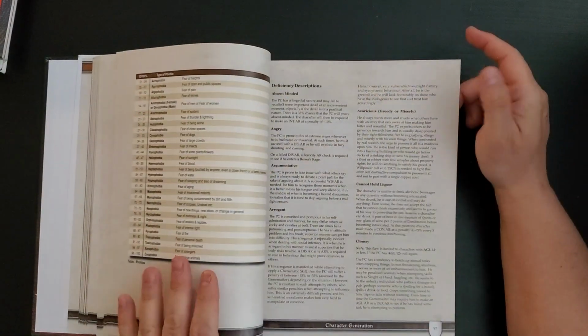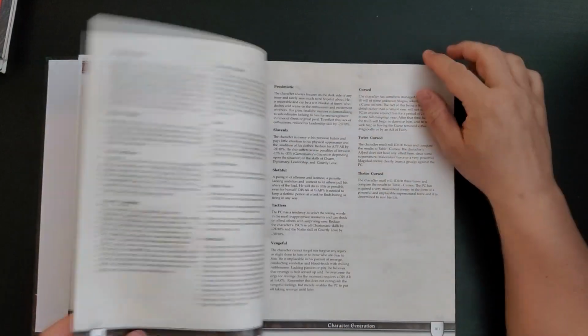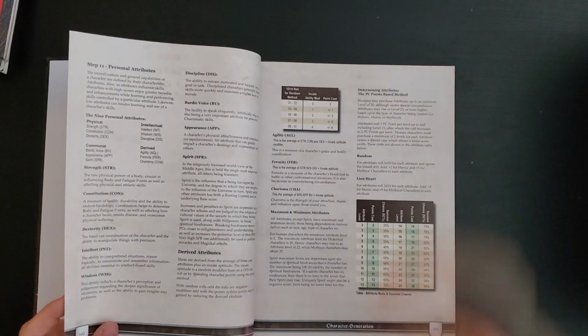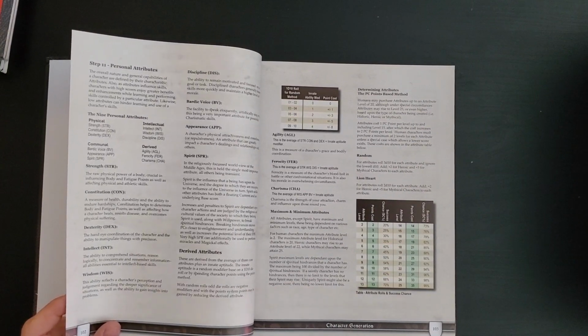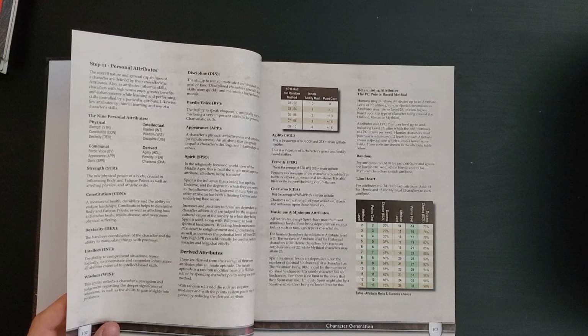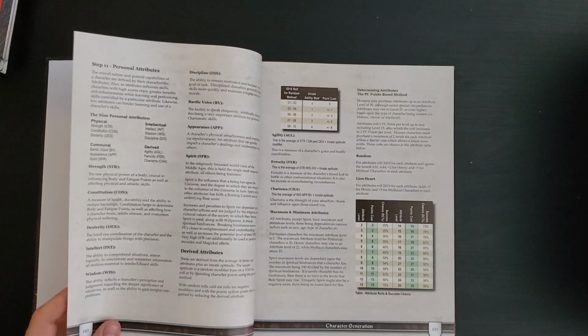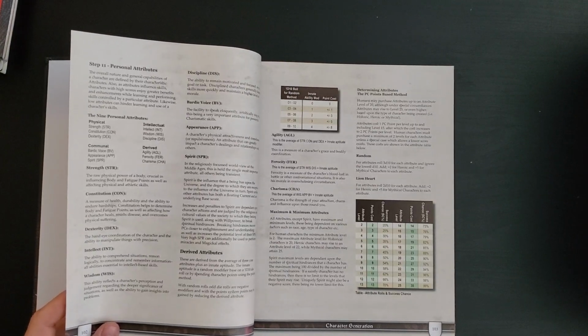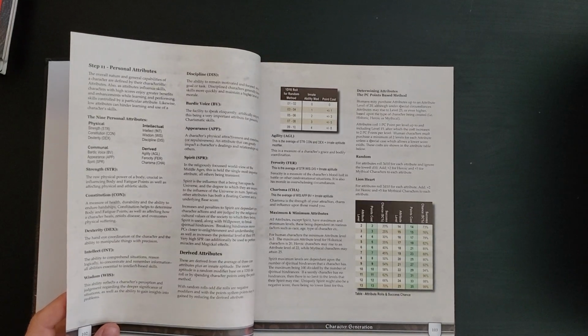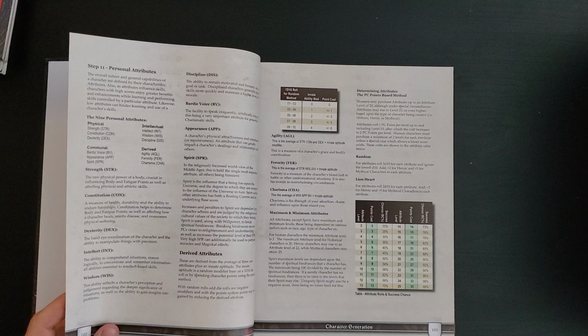There's deficiencies, which you might also randomly generate, and there's descriptions of those. Personal attributes. So this is the stats, the characteristics of the game. There are physical, intellectual, communal, and derived. And the derived ones sound like they're derived from other abilities. Strength, constitution, and dexterity for physical, intellect, wisdom, and discipline for intellectual.